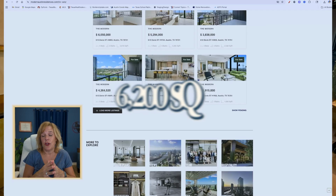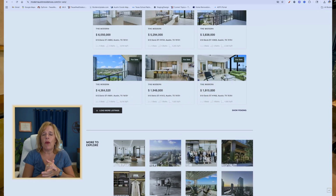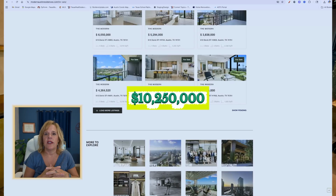The sub penthouse is on the 53rd floor. It's 6,200 square feet, so it's really big. It has a wine room and everything. That one is currently listed for $10,250,000, just to give you an idea of where the pricing is on these units.